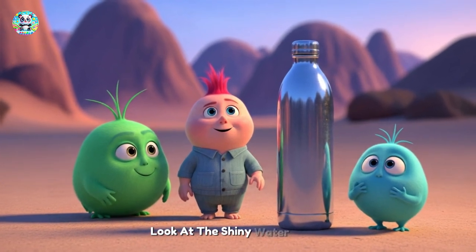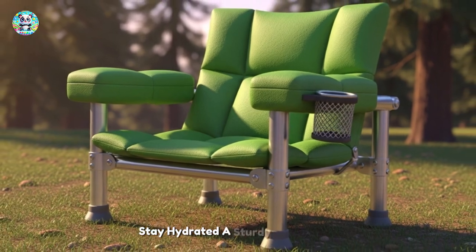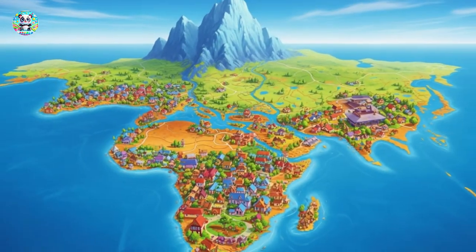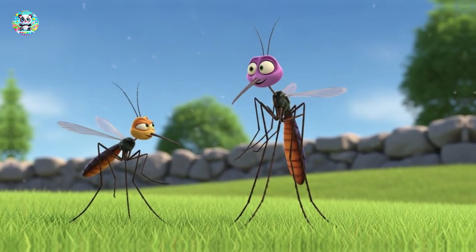Look at the shiny water bottle. Drink, drink. Stay hydrated. A sturdy camp chair, sit around the fire with friends. Here's a crunchy pine cone, nature's little treasure. A colorful map, find your way through the woods.